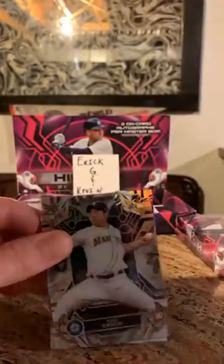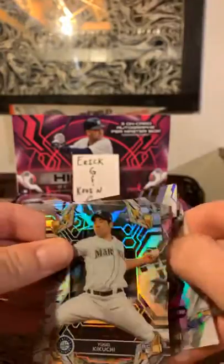Oh, KG, lefty's law, baby. You know what I'm saying? Lefty's swag. All right, you take the back two. You bring them up here.